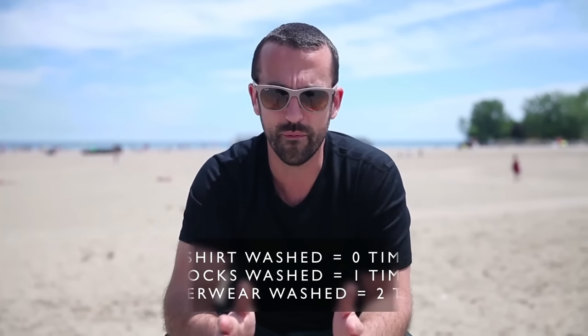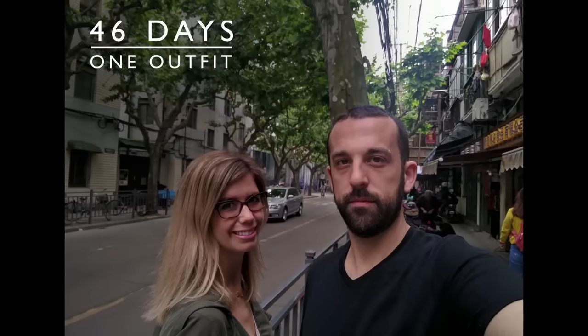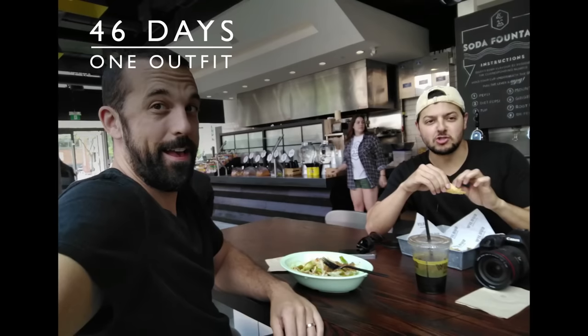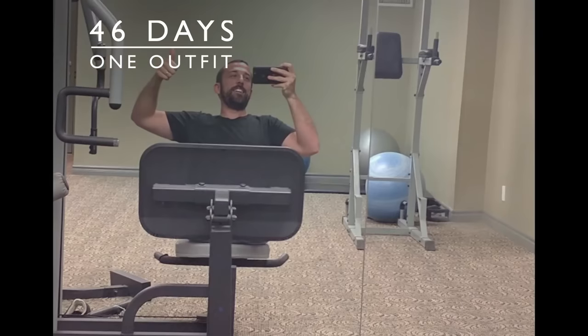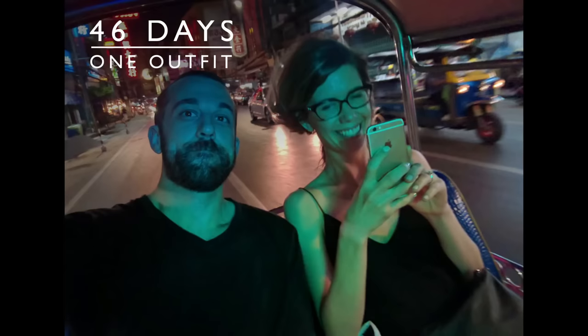Now, I know what you're thinking, but these clothes are just as clean and fresh as the first day I put them on. That's right, over a month of putting these clothes through everything, from wearing them daily to the office, out to dinner, worn to bed, even the gym. And most importantly, it's what I took with me as I recently traveled to China and Thailand.